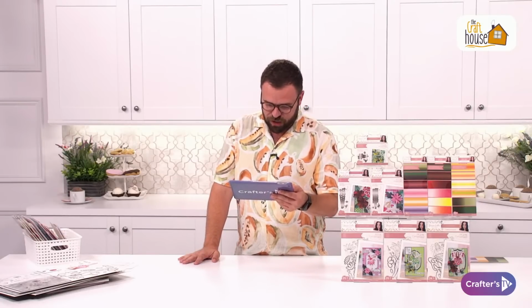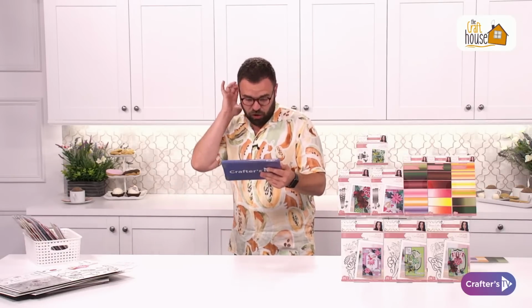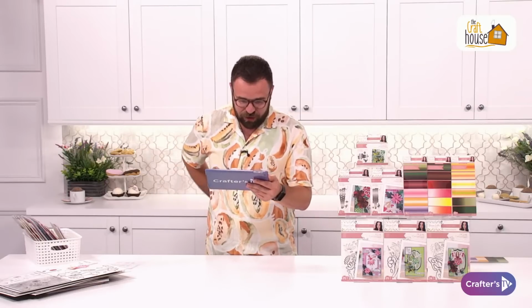Beautiful card, says Lynn. Mary says absolutely gorgeous card. Jen M saying great for dance recital cards. That's a wonderful idea. Laura says amazing colour combo. Susan loves this collection. Ali as well, loving the collection as well. A lot of you with this in your baskets at the moment.